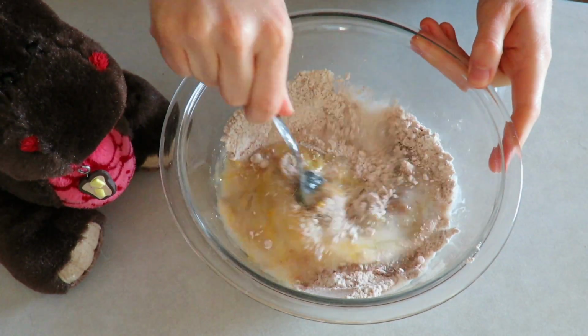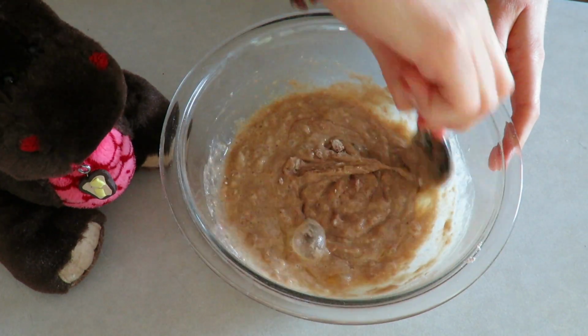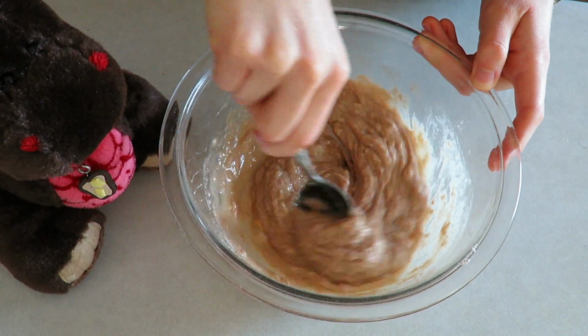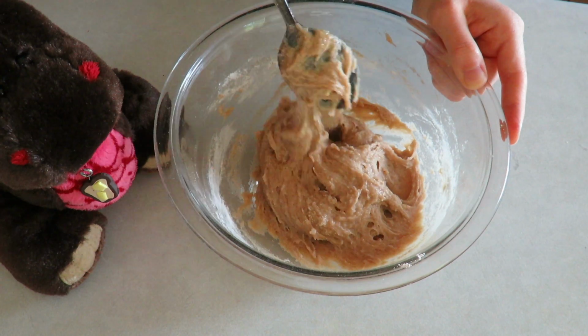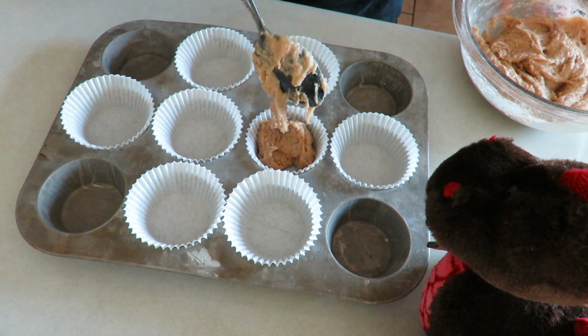And now to just give it a nice good mixing. That's what I like about this recipe. It's really simple. I might need to add a little more flour. Last time I made this, it was really dry, so I didn't add as much, but I think I need to add a little more right now. This also has to go in some tins. Sticky. But see what I mean?